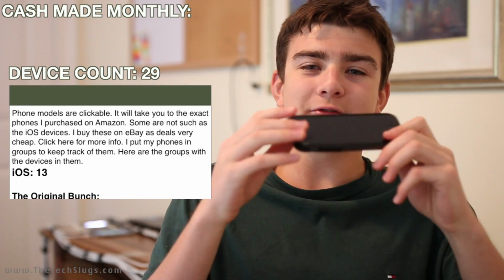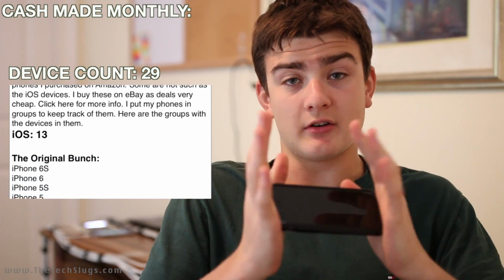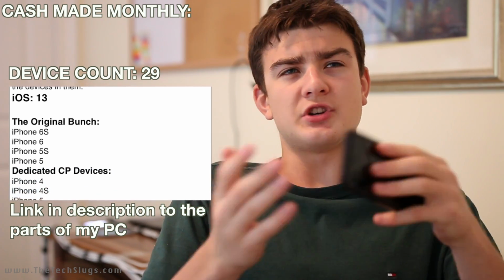So I have 27 phones now, including my main phone, which is an iPhone 6. 27 devices, and I also have 2 computers still. The one is a custom-built PC, and the other is an Asus K52JE laptop.